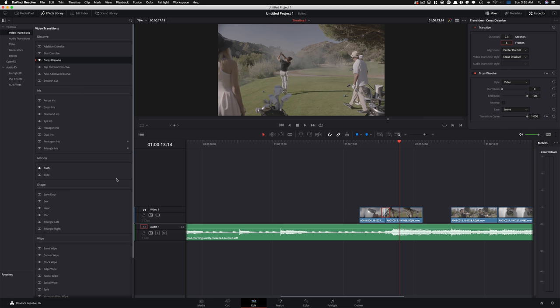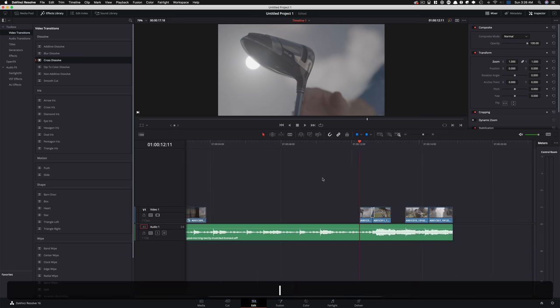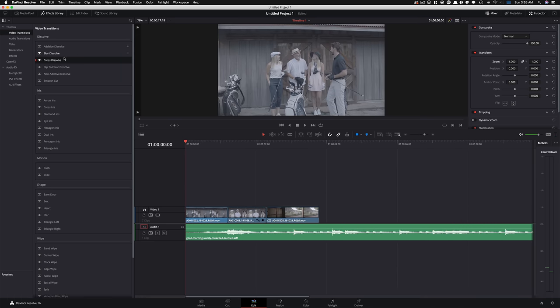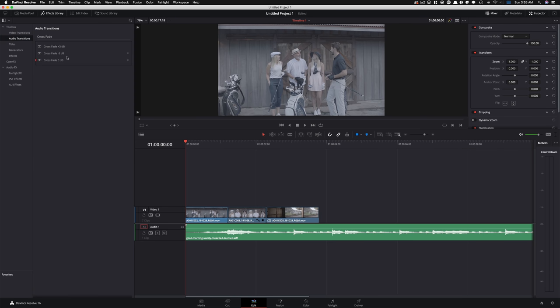So we got a bunch of different transitions here. You can just play around with these, go through and, you know, use the ones that you like. I usually avoid transitions. I don't really use them. I'm not a big fan, so it doesn't really matter to me. But they're right here for you, and you can apply audio transitions too. You got the crossfades and everything. But like I said, I usually just stick with a really cool feature right here where I can just pull this from the side and then even control the easy ease on it right here.